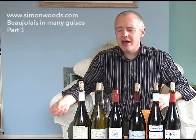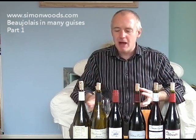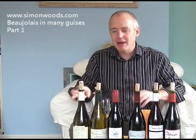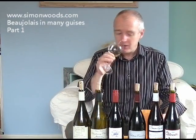Very Mâconnais. Got this slightly toasty edge there. I don't know whether that's to do with the lees age, maybe a little bit of sulphur in there. I don't think it's anything to do with the barrel. And then you've got this rounded slight creaminess from malolactic fermentation just coming in on the finish. Almost wish they hadn't done that because I think the wine would have been a bit fresher, a bit more poised without it. But as it is, can't complain about it. Pretty decent wine.